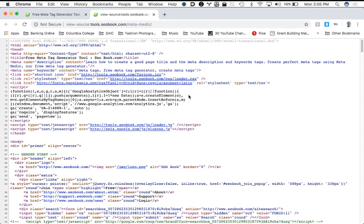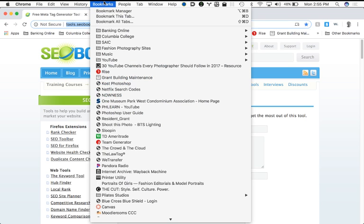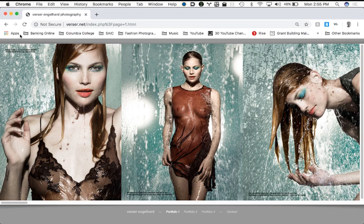And so the thing that's number one on everybody's list is this thing right up here, which would be considered the title. And if you take a look at the title right here, it says free meta tag generator tool: SEO book.com. That is the title. If you actually go back and look at the page itself, this is the title of the page that sits right up in here. So this part in here, this would be considered the title of this page. This is actually what's going on here. If we click on this guy, well, here, I'll show you mine really quick. So the title of mine, this thing right up here, Verser Engelhard Photography, that is the title of mine.